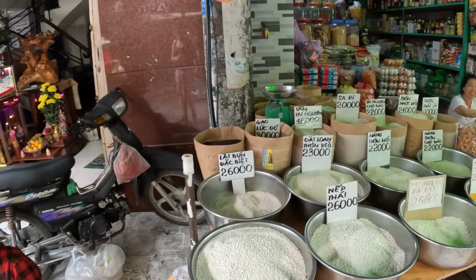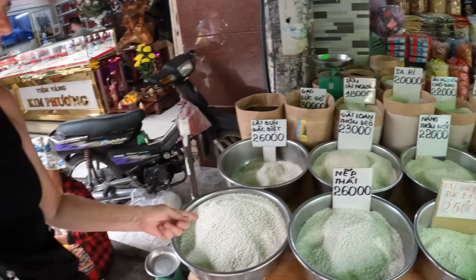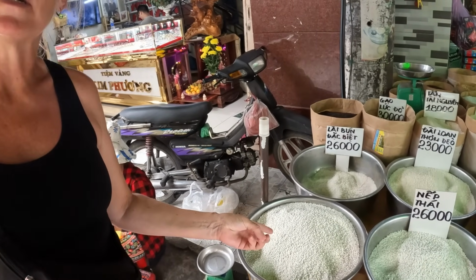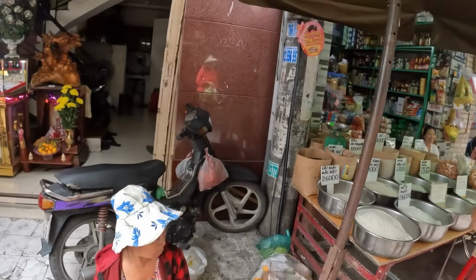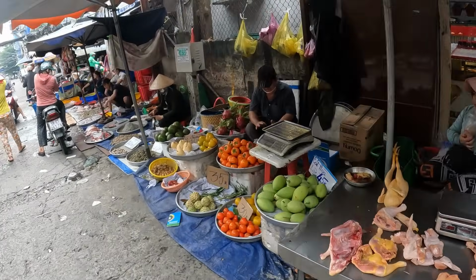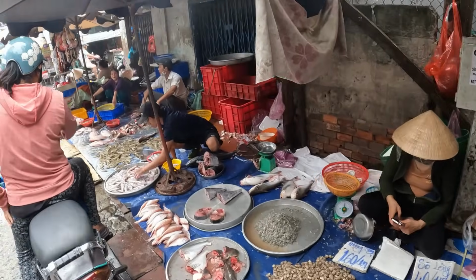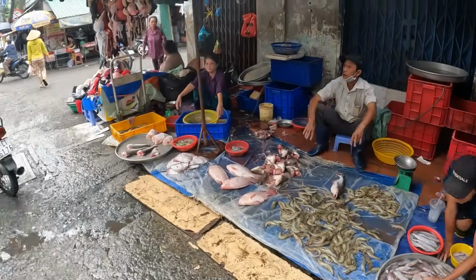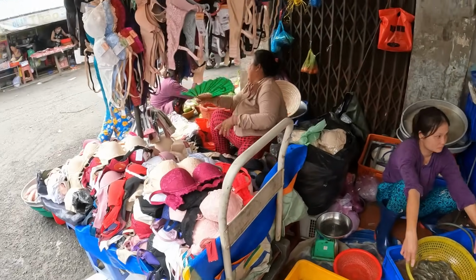And here they got many different kinds of rice. Nice. This looks like a village porridge rice. I thought that looks like the ladies' rice that we got at home. Well, a lot of more chicken. Here we got fishes, squids. Moped, of course. Oh, flatfish, good.